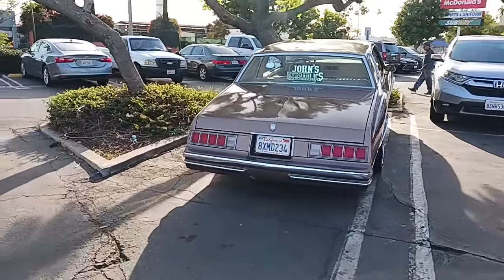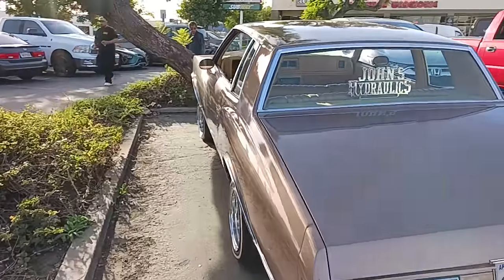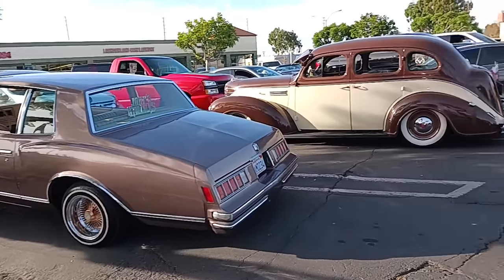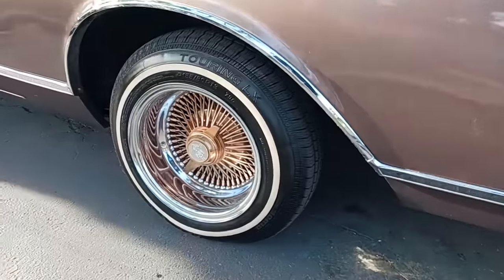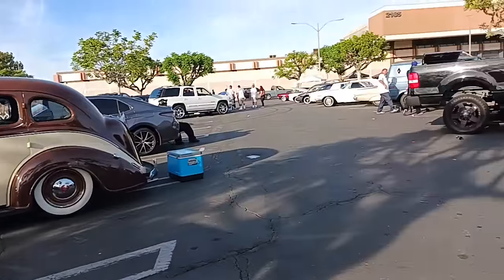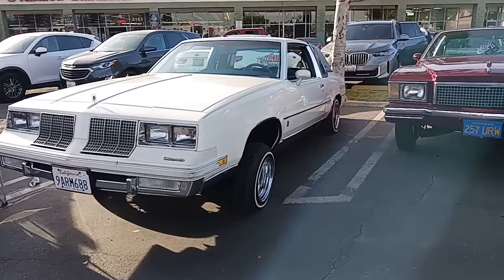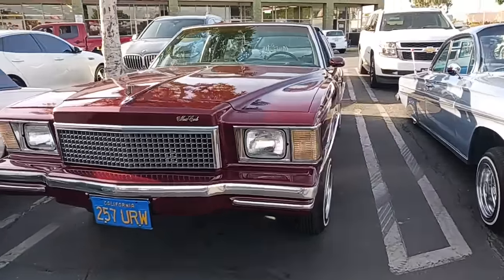Look at this one here, this MC. I like this. Sitting down. Check out that same color of the spoke. See? Nice. Like that. Stacking these rows. This MC is nice.